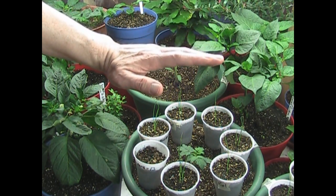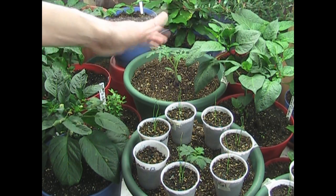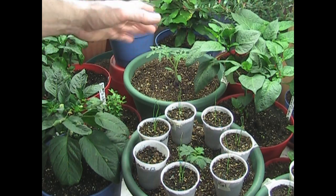That's it. Last year I grew a whole bunch of them. Not this year. I'm getting back to basics. I'm only growing what I need. I'm not growing for display. I'm not growing for anything else other than what I need.